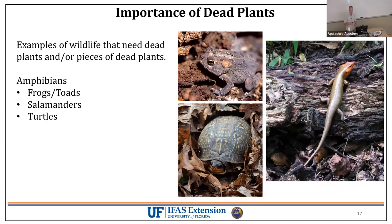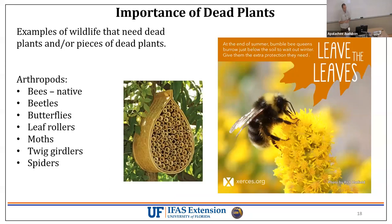And your salamanders, who gets those broadhead salamanders in the yard? They can be really big. You think a snake's moving around nearby, but it's just a huge broadhead skink. That's our broadhead skink. Is that right? Skink. Sorry. I'm a plant guy. You animal folks, help me out here. But anyway, they use these mostly for cover, right? But a lot of their prey is going to be mixed in that dead plant material as well.